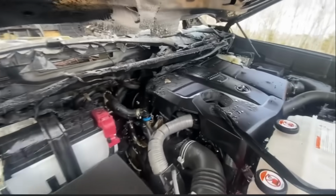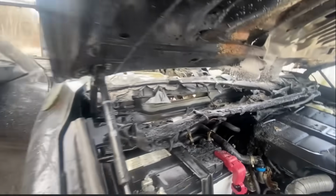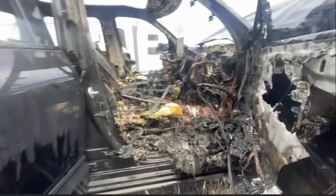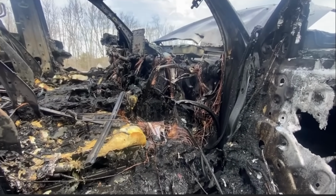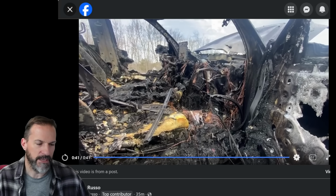So where was the fire, you said? Right down in here? Yeah. He's talking about the cab. Holy crap. So see kind of what's left? Oh my God. Most of it is probably right in the center. That's where the smoke was. So you can see that the fire did probably start in the cab.